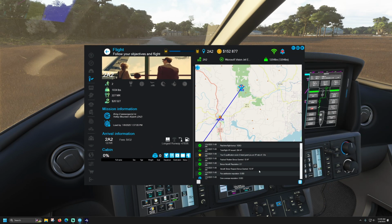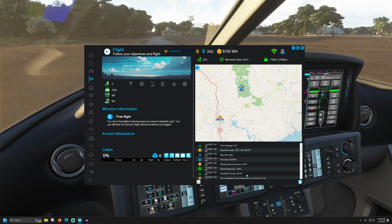So, landing was at 101 knots. Definitely a quicker landing than I've done, but felt like it was pretty damn good. Have a nice day. We earned 40,000 out of that, and up to 192,000. You can start your engine now. This plane is just making us tons and tons of money.